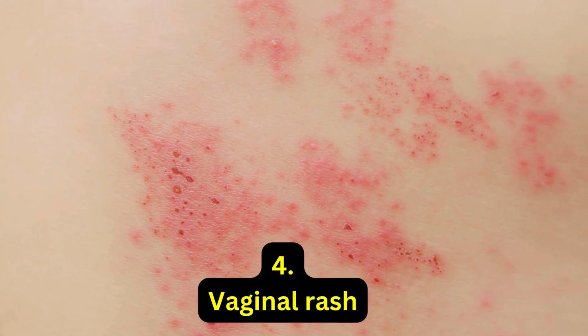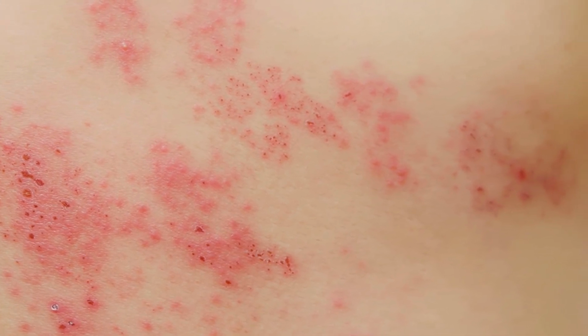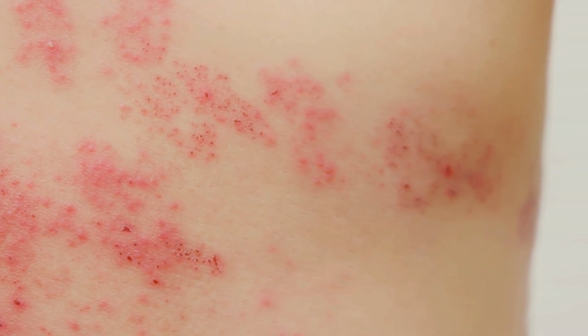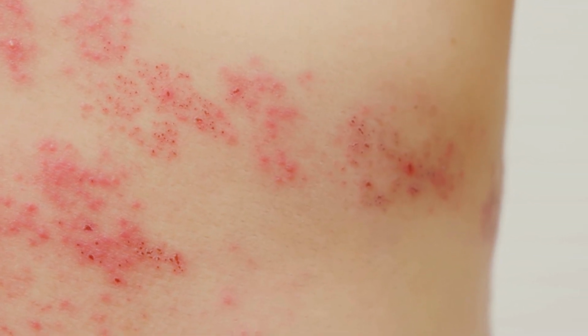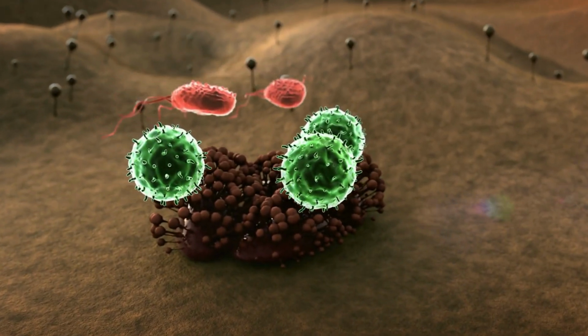Number 4. Vaginal rash. Experiencing a vaginal rash, especially in conjunction with discomfort during urination, can sometimes be associated with a vaginal yeast infection, where the skin may develop a rash-like texture.